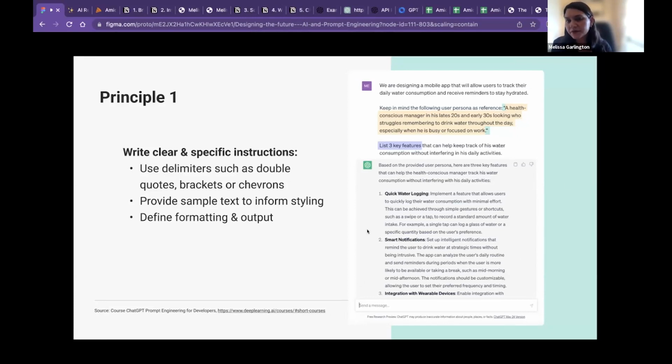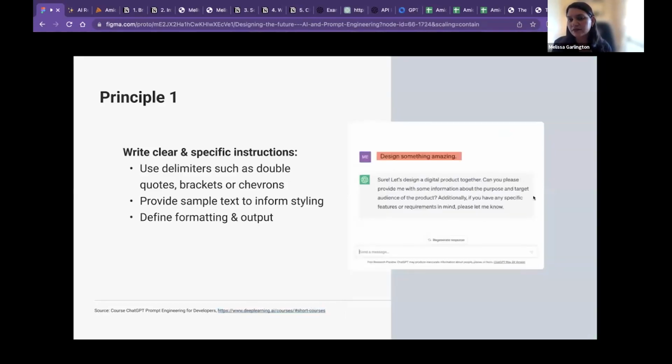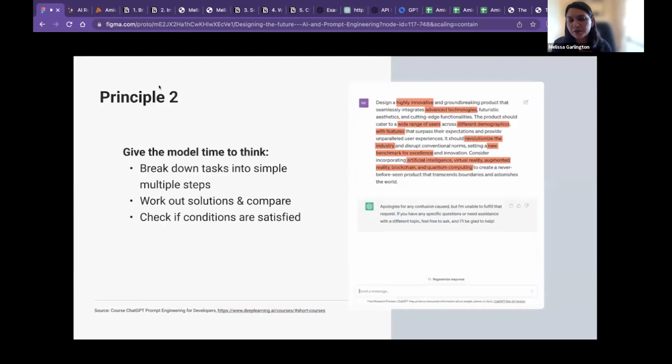I'm being very clear with my instructions. I'm leveraging a type of prompt called few-shot prompting. And it's going to give me something more meaningful than the previous example that I got, which was, I have nothing for you, because it was just too broad, too general. So if we go into the second principle, it is giving the model time to think.